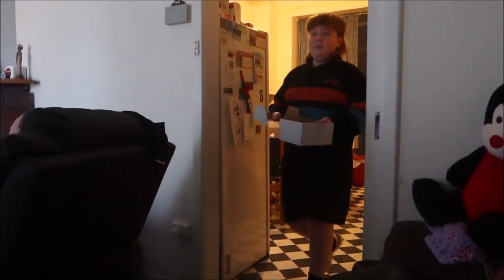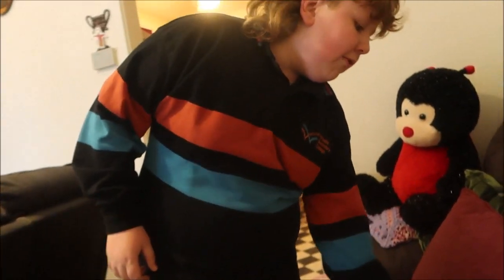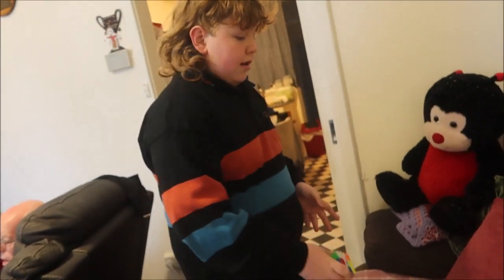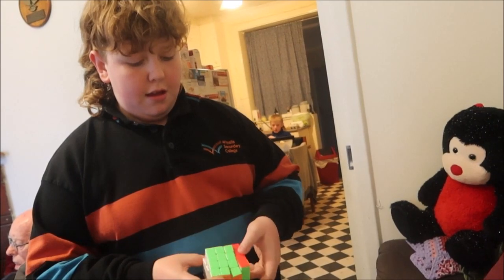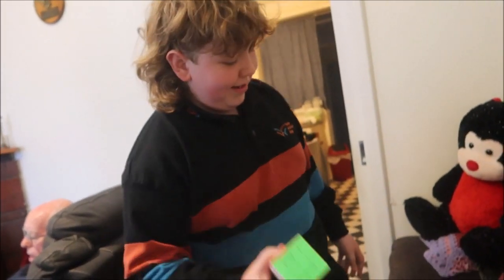Let's see your stash. It's over there. In there, go in there. So first we've got my normal 3x3, the Gan 13. And we've got this 4x4. A bit difficult, is it? Yeah, this one's a bit hard.